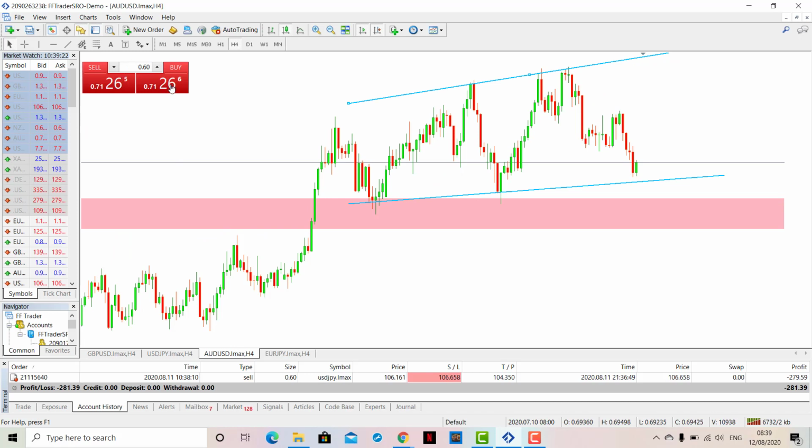So 0.6 of a lot, buy. Stop, I'm going to put just below this. We're going to have to assume that this is the low. And I'm going to put my take profit back up here. So what are we in the game for? We are in the game on this trade to win $639. And we are potentially going to lose, make it a bit more realistic, to stay within my 3-to-1, 639, so I can go to, perfect, there we go. So that trade is in, and it's within my risk to reward parameters.